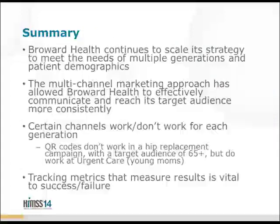All right, so really to summarize everything Jen just talked about, Broward is continuing to evolve their processes, right? This is an iterative process. The strategy is ever changing as the landscape continues to change. The multi-channel approach that they use allows them to target specific audiences, like Jen was saying with the e-newsletters, for instance. They know the demographics. They're on Facebook. They know what age range and what the breakdown is of men versus women, and it allows them to target messaging specific to those audiences.